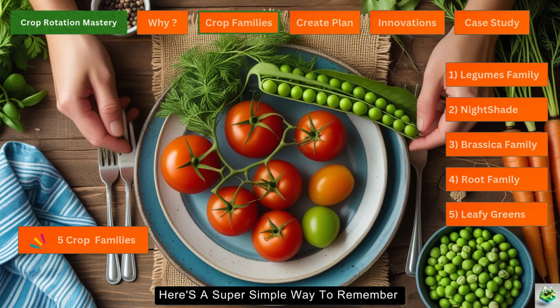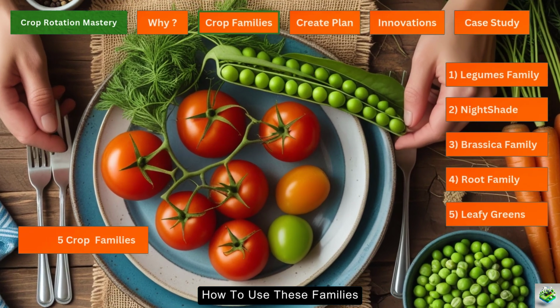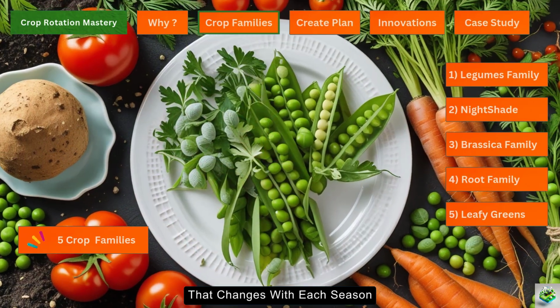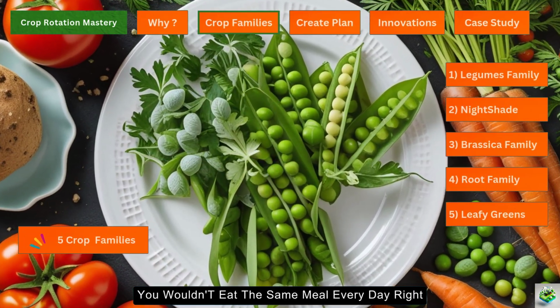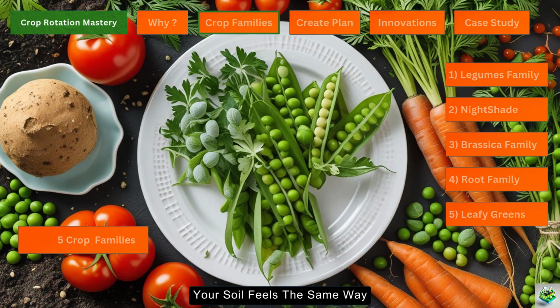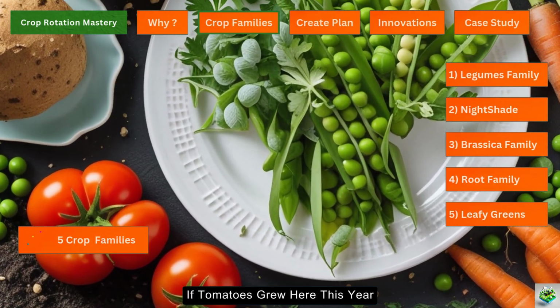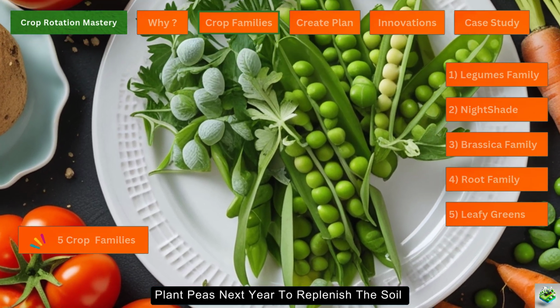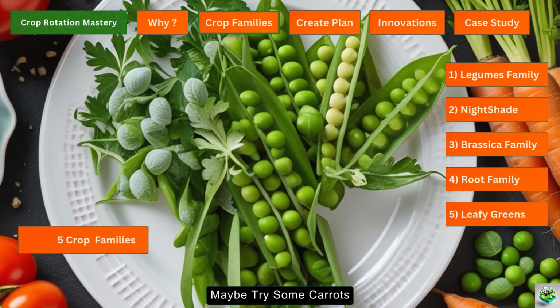Here's a super simple way to remember how to use these families. Think of your garden as a dinner plate that changes with each season. You wouldn't eat the same meal every day, right? Your soil feels the same way. If tomatoes grew here this year, plant peas next year to replenish the soil. After peas, maybe try some carrots.